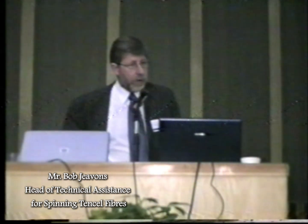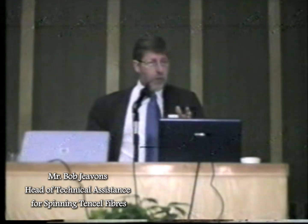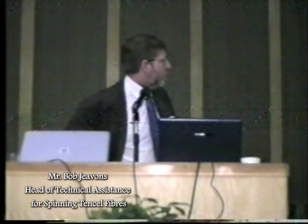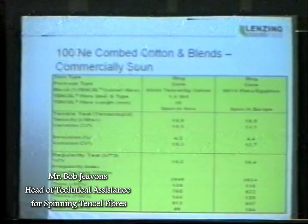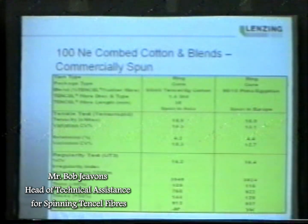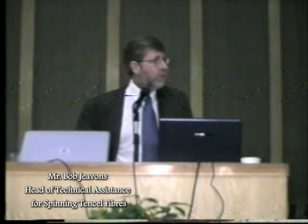This is just a slide showing some 100% combed cotton and blend yarns that have been commercially spun. These have been commercially spun by different customers, so it's not an exact comparison, but the yarn on the right was spun in Europe, and it was a 90%, 10% blend of Pima and Egyptian cotton, so it's 100% cotton. And the yarn on the left is a 60-40 blend of Tencel and Egyptian cotton that was spun in Asia, giving a very, very good yarn with high tenacity, very similar elongation to the 100% cotton, a lower CV percent, and generally lower imperfection levels.